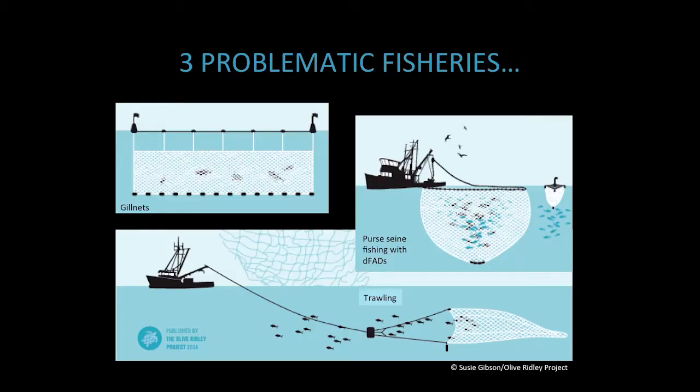Trawling nets are a big problem because they're dragged sometimes along the bottom. A rocky bottom, of course, is going to tear those nets and rip pieces off. So they are a big contributor to ghost nets as well.